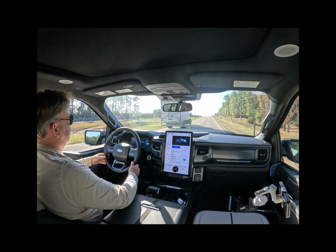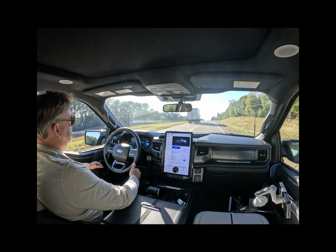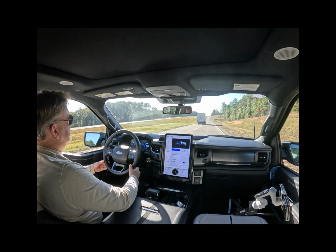Now, driving the Lightning is definitely pleasant and the ride is incredibly smooth, but aside from blistering acceleration, I just felt a bit underwhelmed with this entire package. I mean, at $94,000, who's this truck's future owner?